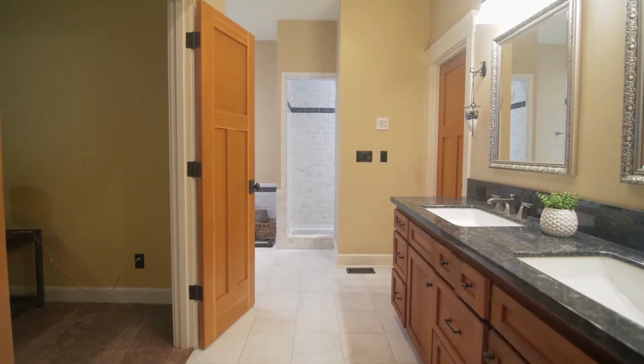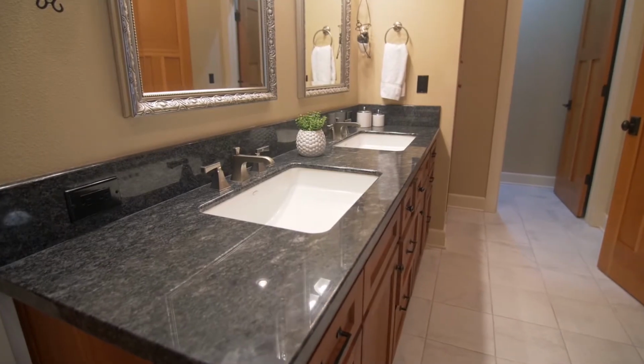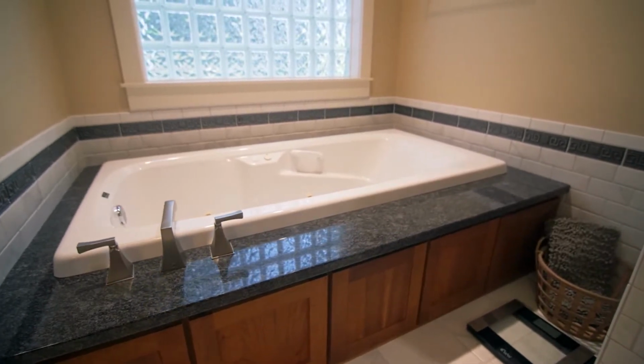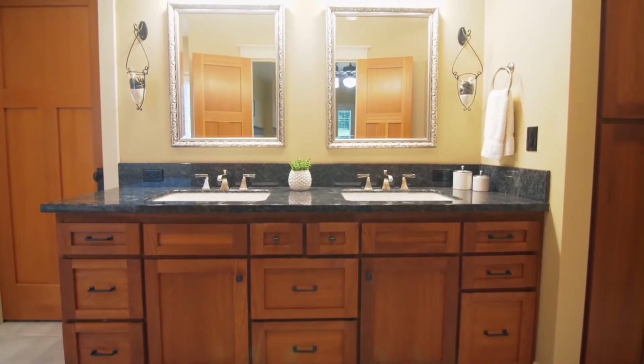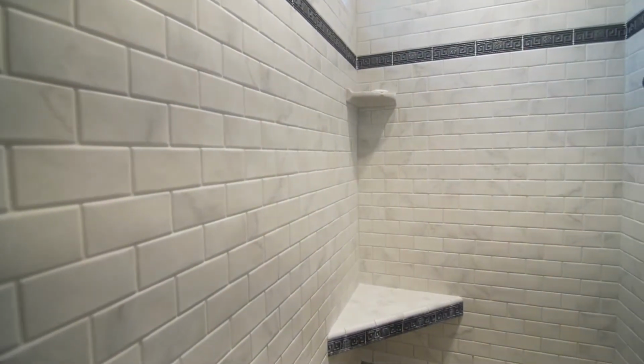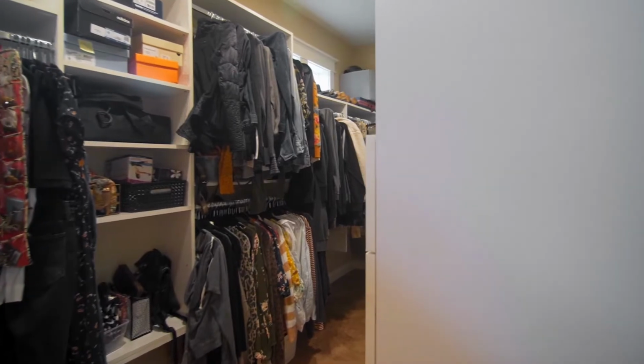In the master bath, you'll enjoy heated tile floors, a dual sink vanity, jetted tub, a large walk-in shower, and a huge walk-in closet.